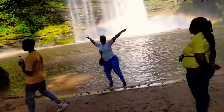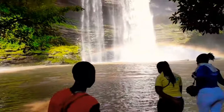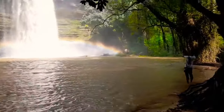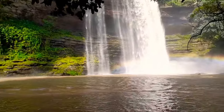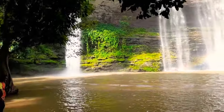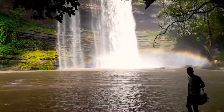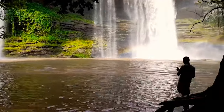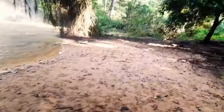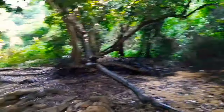You can even see the rainbow inside. Wow, this is beautiful, my people. This is really beautiful. Nature, can you imagine? I wish I brought swimwear. So, this is the male, and this is the female. You see, the female is bigger than the male because it has given birth to a lot of water. That's how they explained it. That's what our forefathers call it. So this is the bank of the waterfall. You can tell.